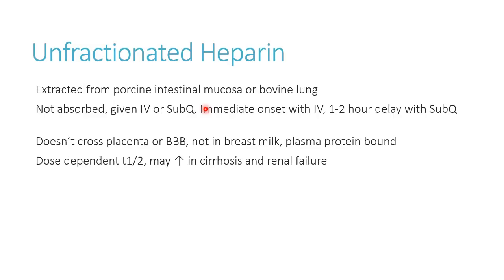Or potentially, if we don't need a strong anticoagulant effect, we may give it sub-Q, and that may be given intermittently. For instance, you may see a patient on sub-Q heparin every 8 hours. By giving it sub-Q, you slowly leach the drug into the bloodstream, and then it can have its effect. Versus if I give it straight into the bloodstream, it's much more likely to be degraded. I have to give it via continuous infusion to have continuous effect, as we'll see.